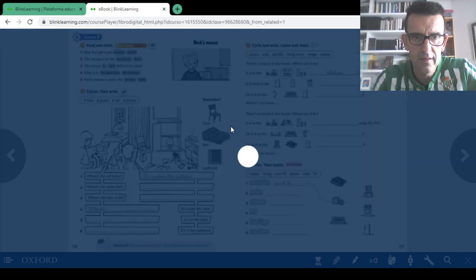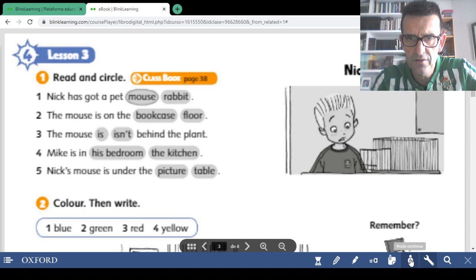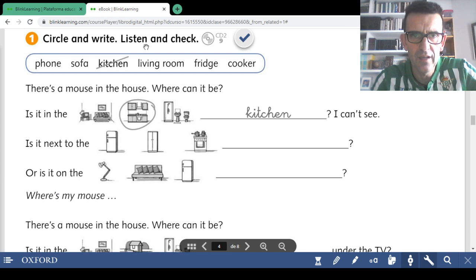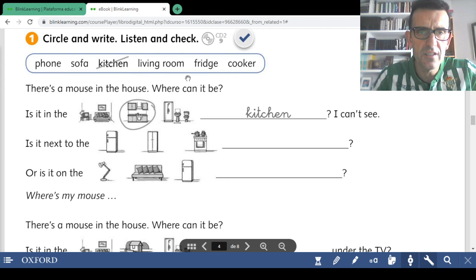Well, yesterday we did this one, and now we go with the second. The second page, the page 39, is related to the song. You circle and listen and write, and then listen and check. There is a mouse. This is the song, okay? The song we have listened to before. Now you complete the blanks with the words that you have in this box, okay? Phone, sofa, kitchen, living room, fridge, and cooker.